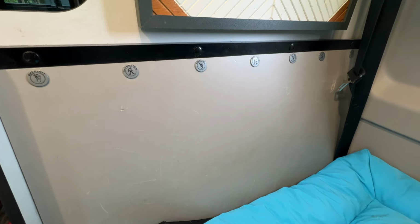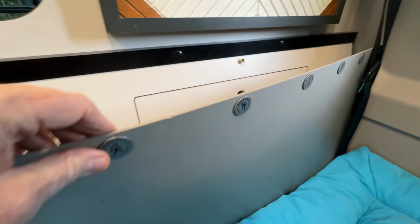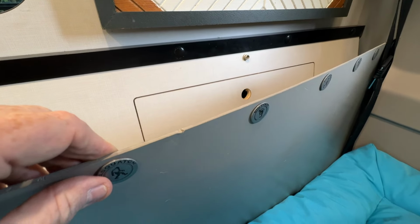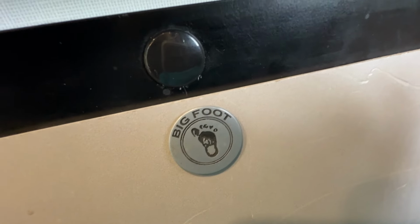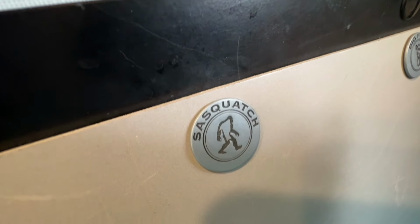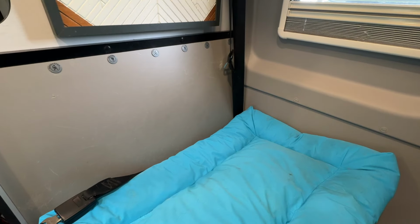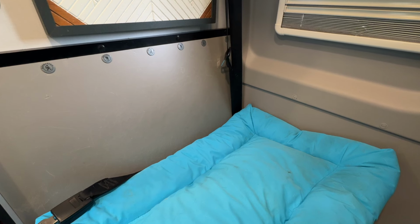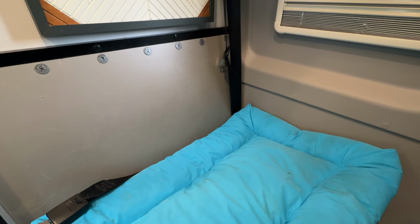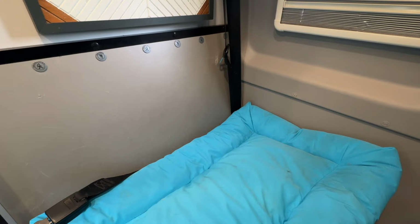So I went to TAP Plastics Fabrication and found a sheet of plastic that was the exact same color of the van drawers. I then cut it to size so that it would fit perfectly in the back of the bench. I also found these little metal Bigfoot and Sasquatch medallions, and then I glued them onto the back to make it look more custom. Now the back cubbyhole is covered and it looks like a solid back when in fact, shh, don't tell anybody. It's a secret hiding place.